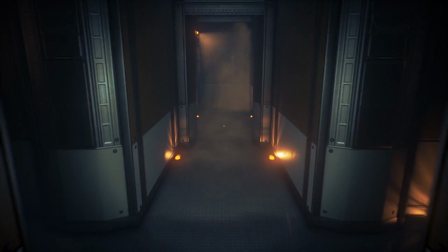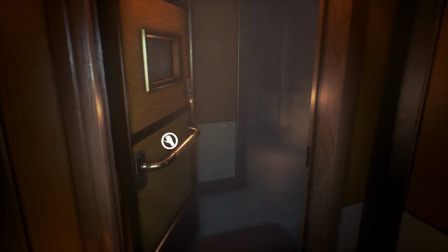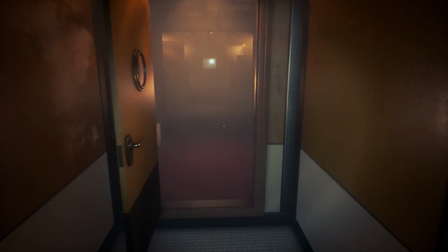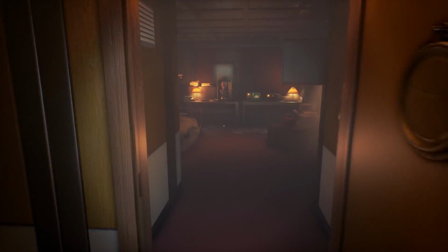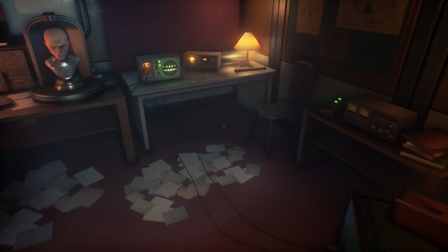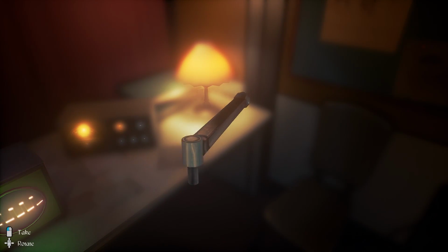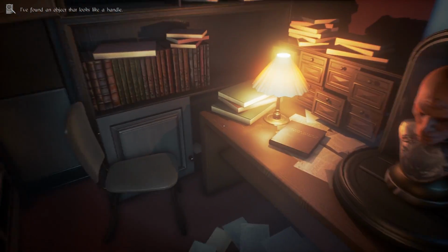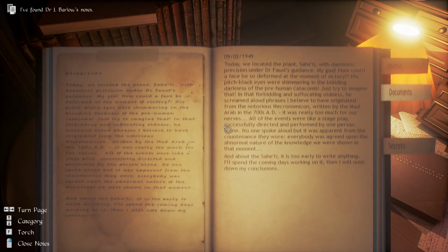Open that door in my face, no problem. Living quarters. Now, let's see. This is the room where we started the episode, and right here, apparently, is the handle. Taking it. Also, peep this sneaky little bugger right here. Dr. Barlow.